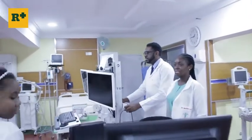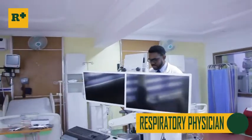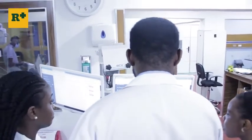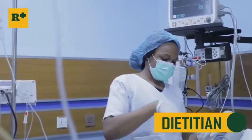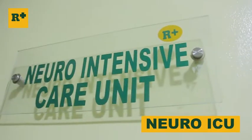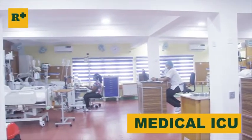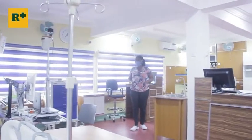Other specialists that work in the ICU include anesthetists, a nephrologist, cardiologist, respiratory physician, neurologists, and neurosurgeons. All these people come together to form a multidisciplinary team of specialists in conjunction with trained ICU nurses, dietitian, occupational, physical, and respiratory therapists. The ICU has 3 specialized neurology and neurosurgical intensive care units, 3 specialized cardiac and coronary intensive care units, and 7 specialized general medical intensive care units, bringing to a total of 13-bed intensive care unit.